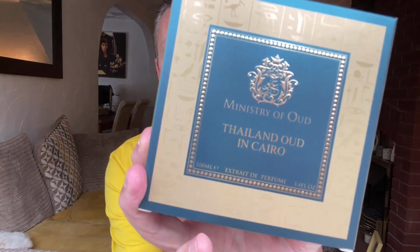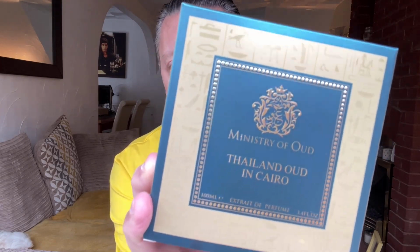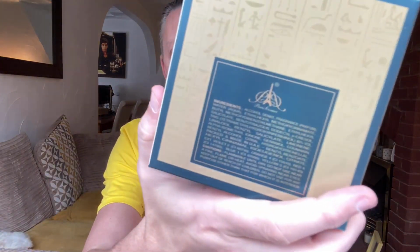So beautiful box, really like it. It's got all the Egyptian detailing around the sides. It's got the Ministry of Oud badge, and this is a 100ml extrait de parfum. It's got Ministry of Oud at the top, and it's got the Paris Corner badge and the ingredients, and on the bottom you've got a barcode and some other details.